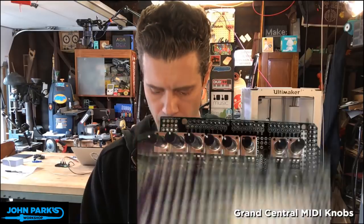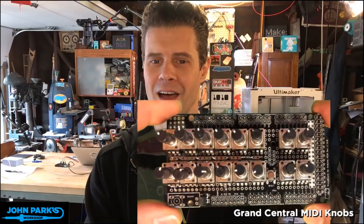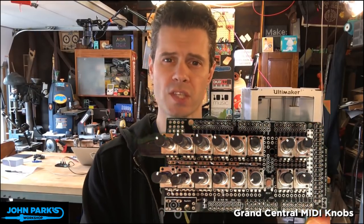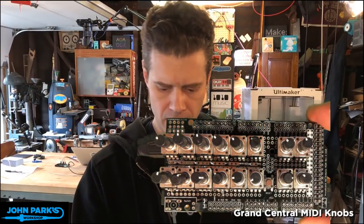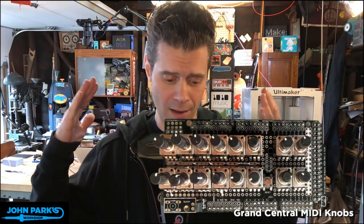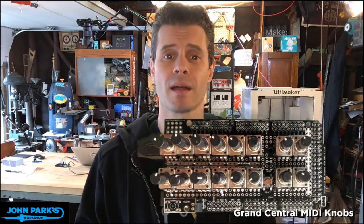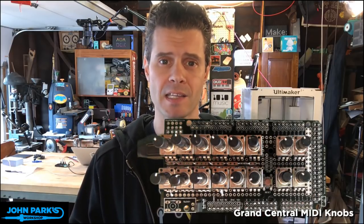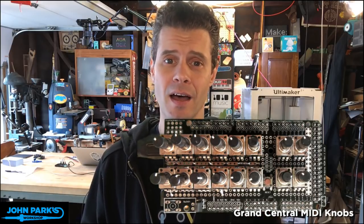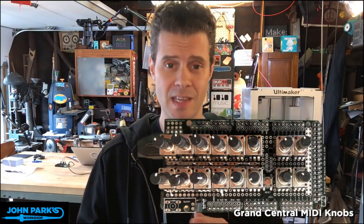And so with a little bit of wiring gymnastics, what I did was I hooked up 16 of these potentiometers. These are 100K potentiometers. You could use 10K, 100K, 200K, anything in that range will work well for this. And the reason I did this is because the Grand Central is awesome because it's running at 120 megahertz with an ATSAMD51 M4 chip on it, but it's got 16 ADCs, analog to digital converters.